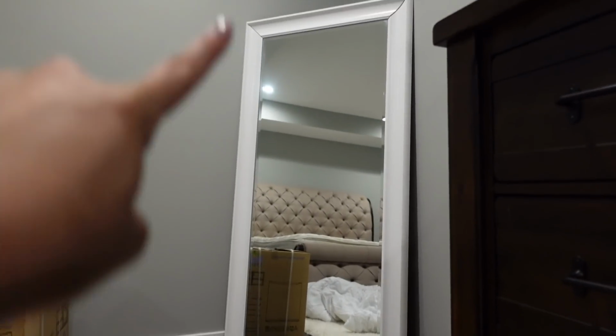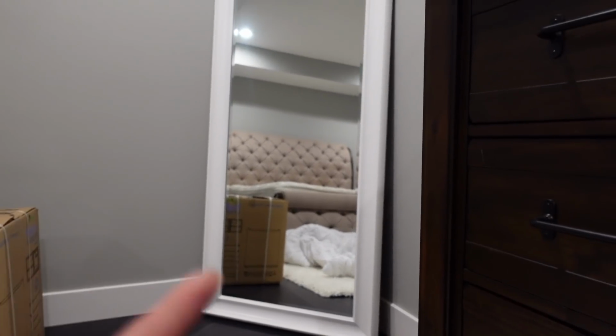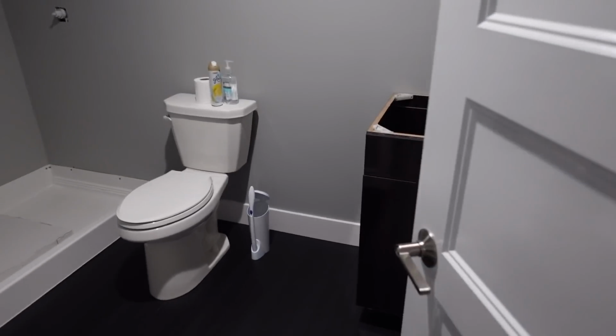And then I also put this full-length mirror down here because there's literally no mirror down here except for that one. So I figured for her to get ready and stuff, because again, the bathroom down here doesn't have much. So here's one of our bathrooms in the basement.